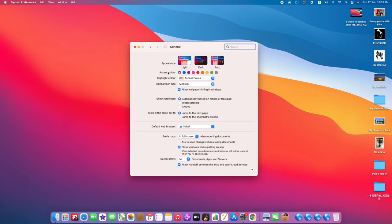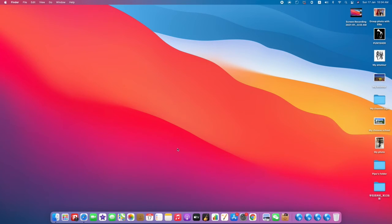So you know what accent color is. You open general and you choose the accent color. So what is accent color? Accent color is basically the main color when you are using your Mac. Here they are blue. When you choose a file, this is blue, blue, blue. But when you upgrade into Big Sur, there is a new multicolor option. I was confused, of course, at the start because it's still blue when I choose this one with all colors. But after a few hours of using it, I finally got what it's like. So Apple really thought about it.